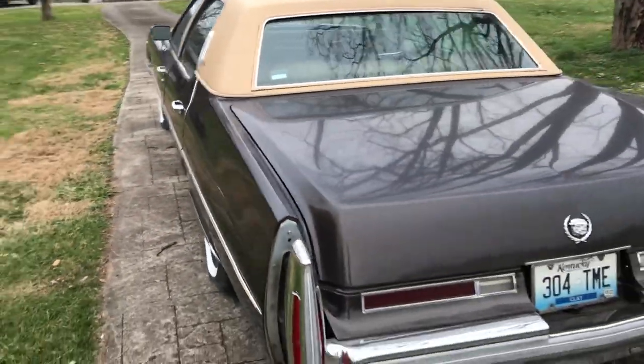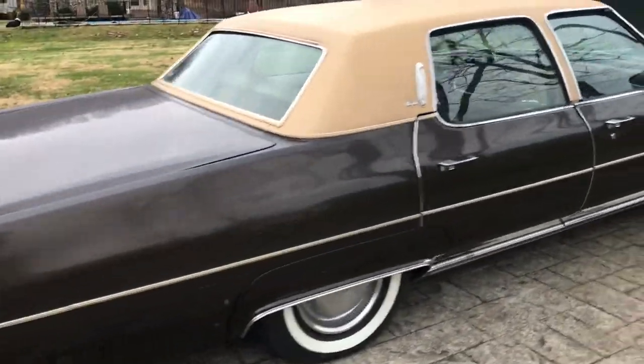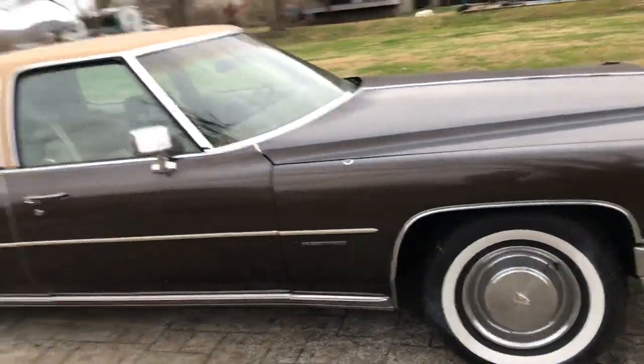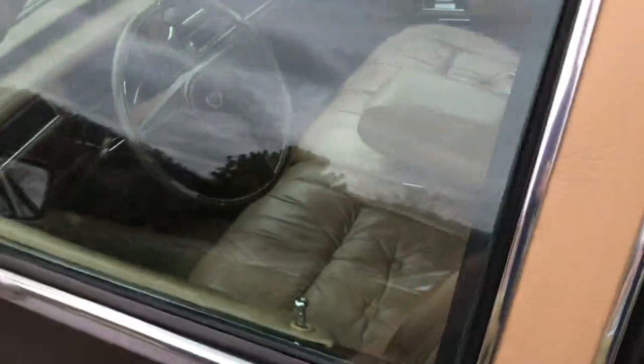It has 34,000 original miles, most of which were accumulated in the late 1970s on trips just like the one I'm plotting. For the last couple of years, I've been preparing the car for a 700-mile jaunt from my home in Kentucky to Daytona Beach, Florida, a voyage my grandfather and grandmother made many times.